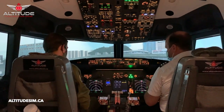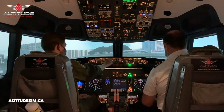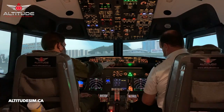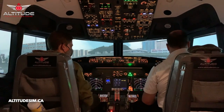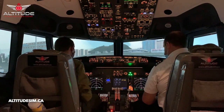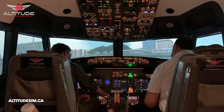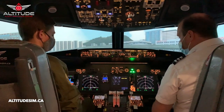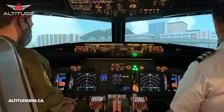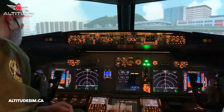The MCP. Right. So our V2 is set at 145 with a heading of 136, and we're cleared up to 7,000. I check all that. Takeoff speeds. Our speeds, V1 is 134, VR is 135, and V2 is 145. V1 134, VR 135, V2 145 set. CDU pre-flight. Is complete.